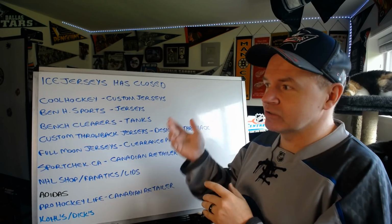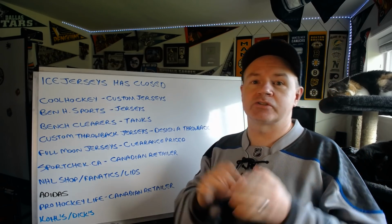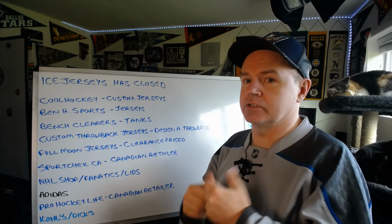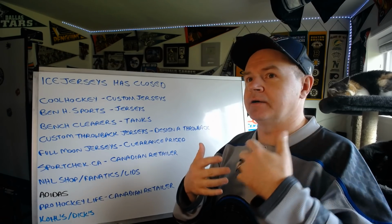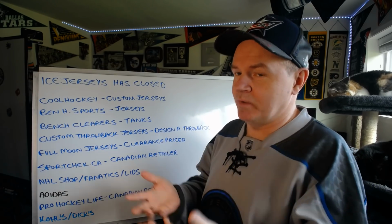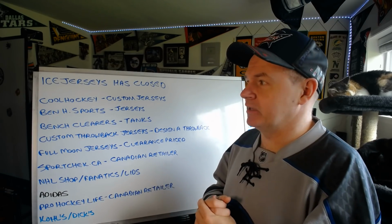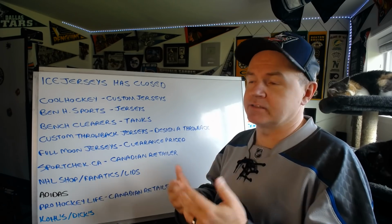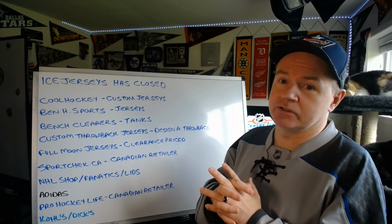So, yeah, Ice Jerseys is closed. Cool Hockey is the place to go for custom jerseys. So let's say you're looking to get a really nice hand-stitched jersey. Cool Hockey is a relatively inexpensive website for what you're asking for. A lot of people, of course, will look at the price and go, wait a minute, so it's $199 plus you're paying that extra money for the hand stitch. Yeah. And again, Cool Hockey does really good work.